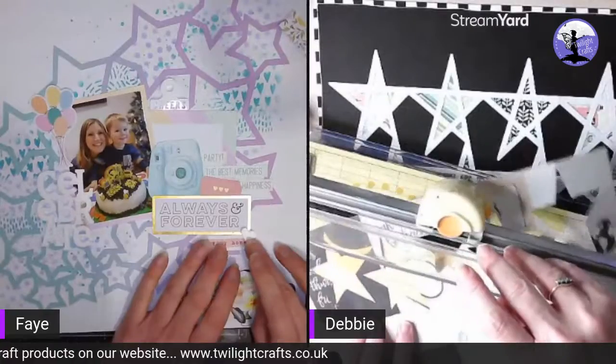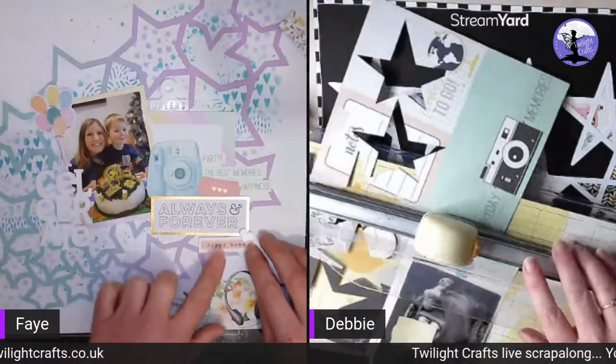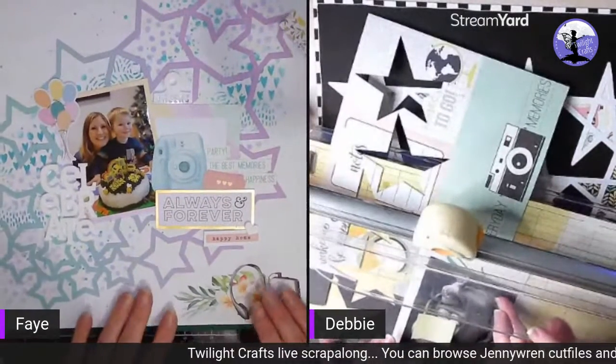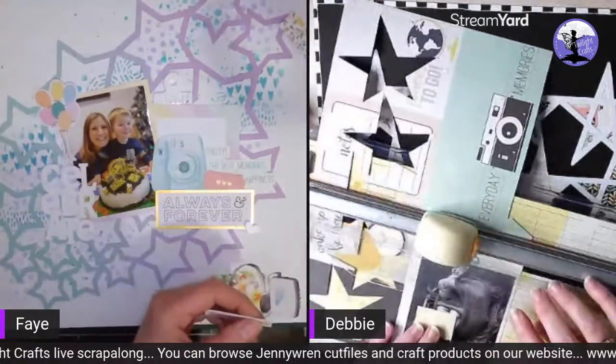Debbie, you look like you're deep in concentration there too. Yeah, I've just found this journal card that I think will work for backing it. The thing is, I don't really want the words, although I can cover that with a sticker or something.